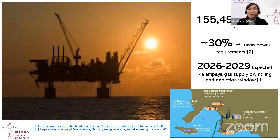We all know the amazing story of the Malampaya deep water gas to power project. It started when the Malampaya gas field was discovered by SPEX, Shell Philippines Exploration, in 1992. Then the offshore facility and the 504-kilometer undersea pipeline was inaugurated in 2001 and went into full operation in 2002. Producing trillions of standard cubic feet of natural gas, it provides fuel to 4 gas-fired power plants, generating nearly 30% of the Luzon grid. However, that story is about to come to an end.